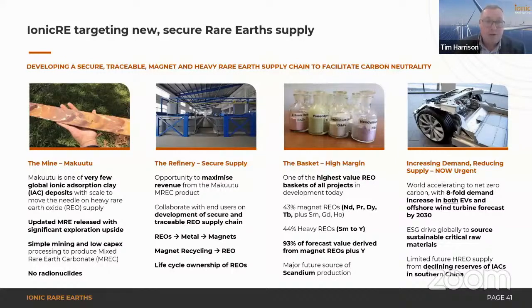Yttrium is critical for the F-35 fighter jet. All yttrium comes from China, and so hence we've had tremendous interest from key Western governments like the US that's looking to get a secure and stable supply chain of heavy rare earths independent of current supply out of China. So we've got a tremendous asset with Makuutu. It's a near-surface mineralisation which enables us to employ very simple mining and processing techniques, and importantly produces a product with no radionuclides.